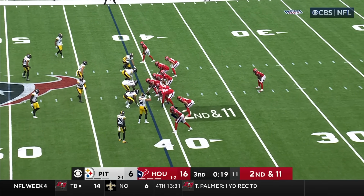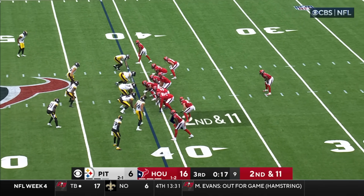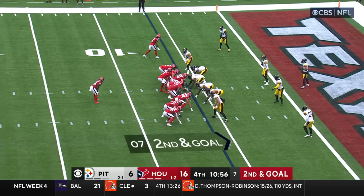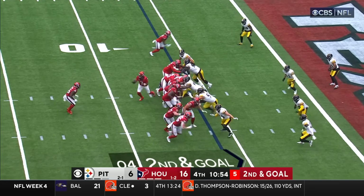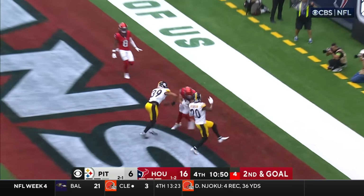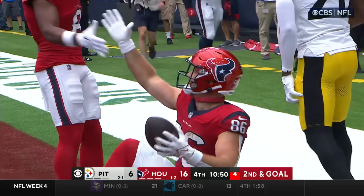Could be final play of the quarter on 2nd and 11. Man and Mowick, Stroud, Collins. They've gone out there and made plays on this drive. Watch that play. Singletary's going to throw it to the end zone. It's caught. Touchdown.